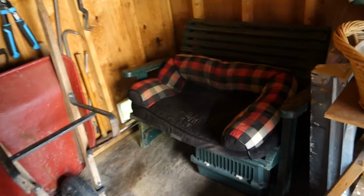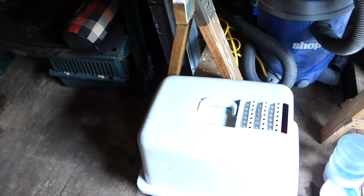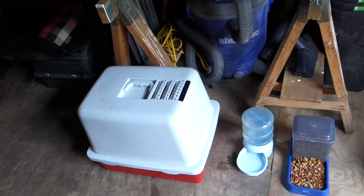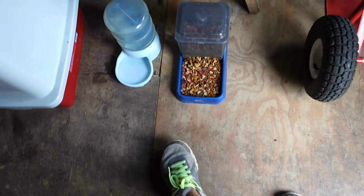Mello's setup is now in the corner over here, which works well. Her travel container is under there. Here is her litter box, which I decided to keep because I had so much extra space. I thought, why not just leave it in here? Food and water right here so I can easily access that when I need to feed her.